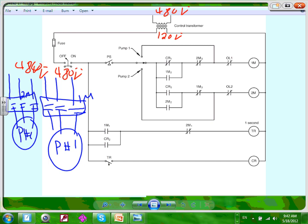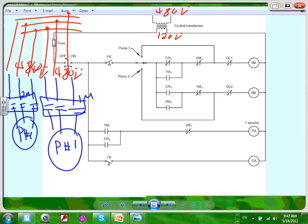All these are coming from phase A, phase B, phase C. You don't want to complicate the situation here. So this will be going here, this will be going here, this will be going here, and this will be going here, and this will be going here, and I'll take one to here and one to the other side. That's how the system is wired in a control box.